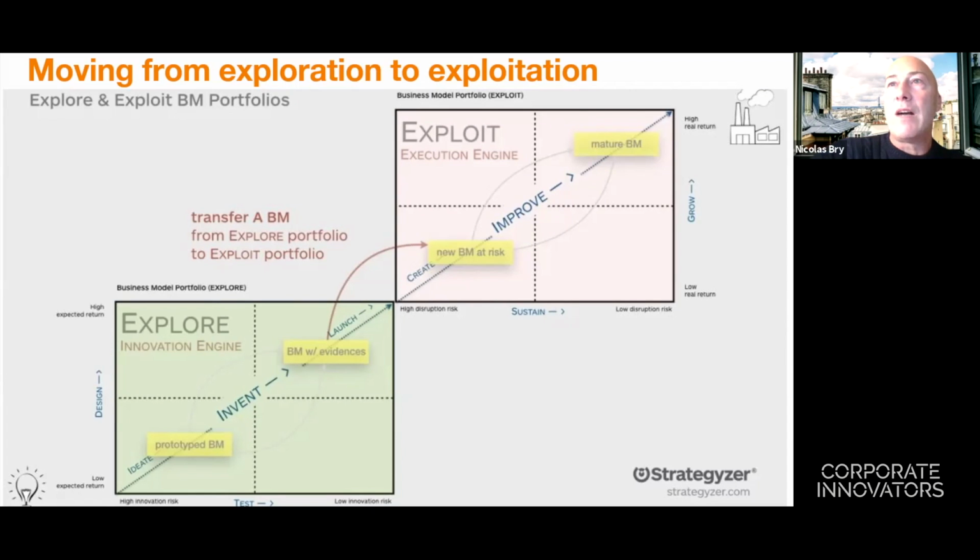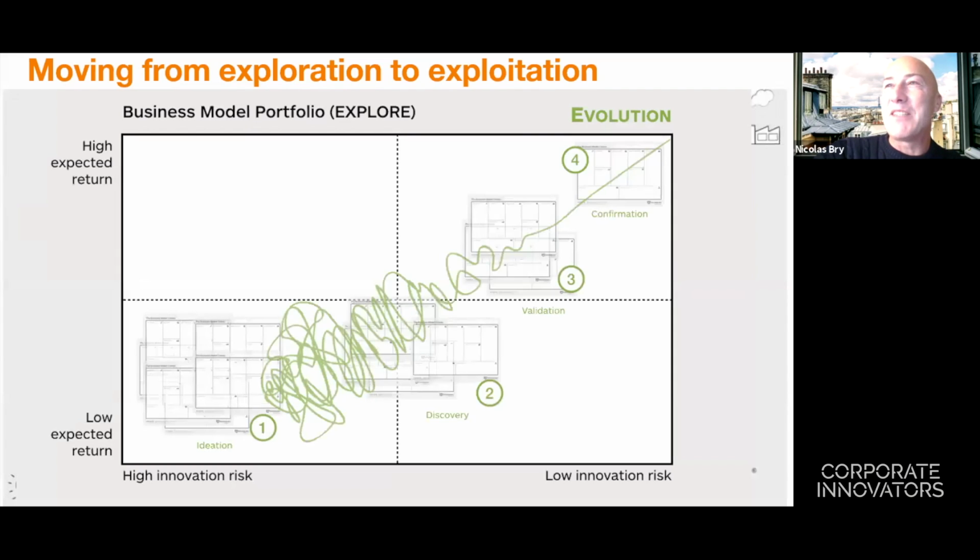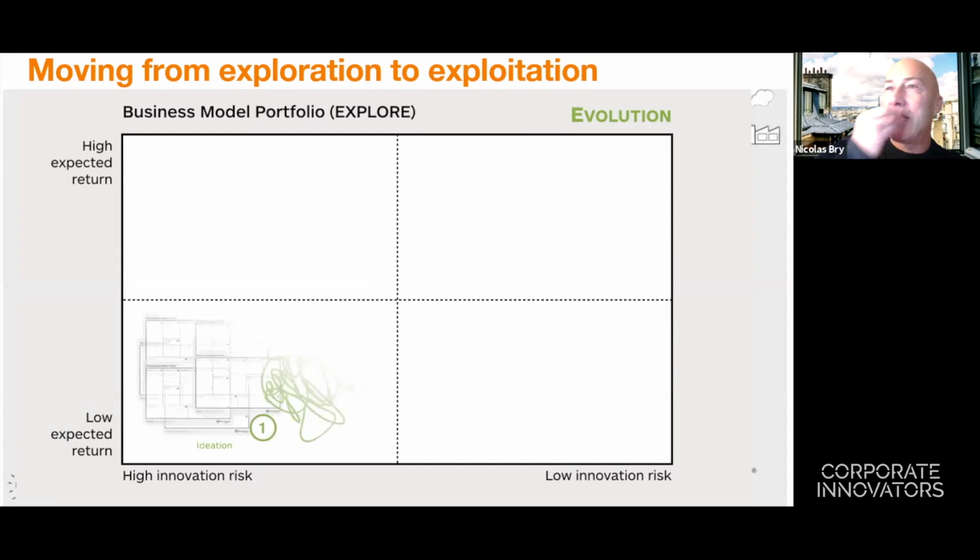So here you have a quite straightforward approach, but we know that in reality, the approach is more like this. I like this drawing very much because it shows the way that you have to iterate a lot before you can move from exploration to exploitation.